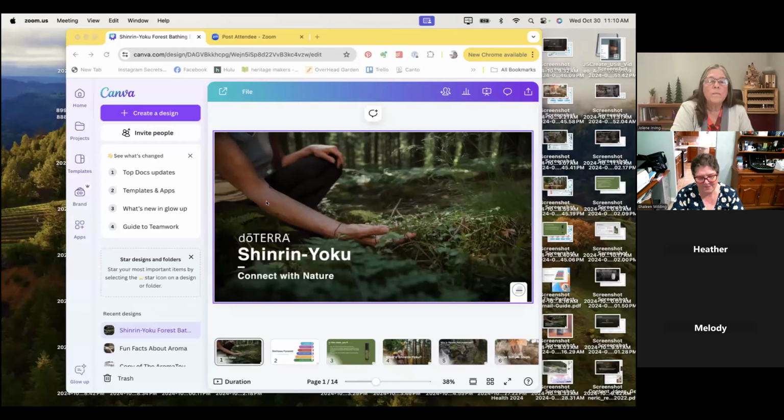So Shinrin-Yoku is a blend of oils that doTERRA came out with a year ago.